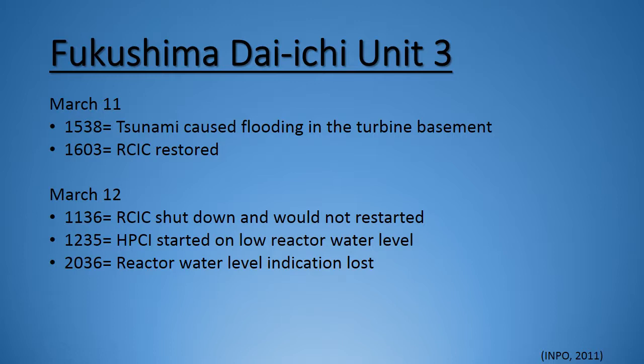At 1235, the high-pressure core injection system started on a low water level. The high-pressure core injection system uses steam from the reactor to operate and has about 7 times the capacity of the reactor core isolation cooling system. This caused reactor pressure to lower because of the turbine drawing steam.